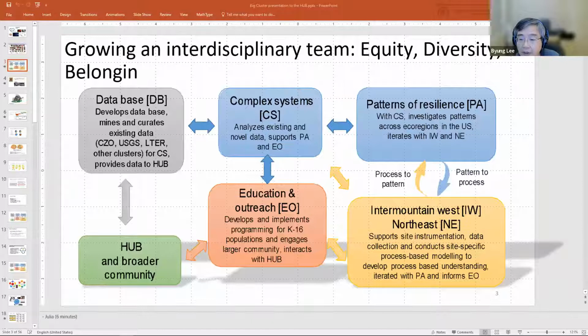So do you see this diagram? This is how the big data cluster team is organized, and then data science. You may want to take a look at that. There are 2 teams, Intermountain West and Northeast. These are the teams that are at the forefront of actually collecting data: sensors deployed and data being collected. So I focused on these 2 teams.